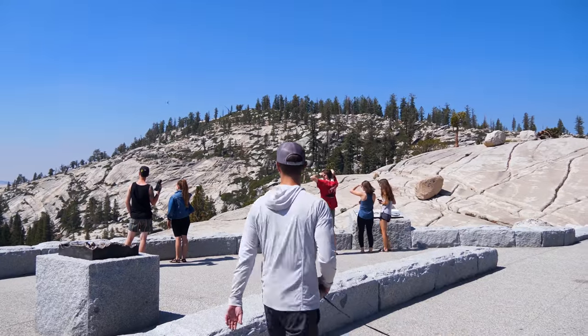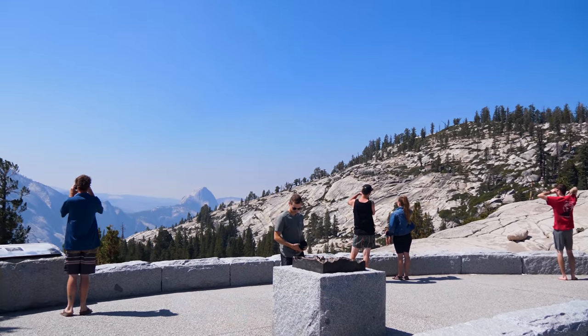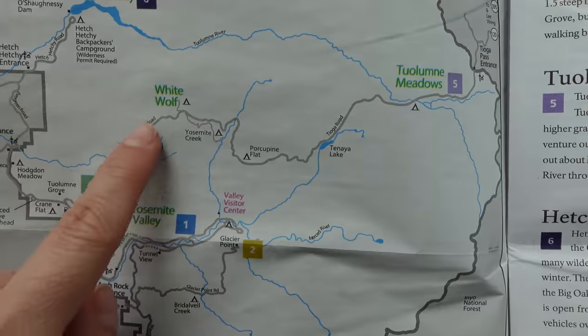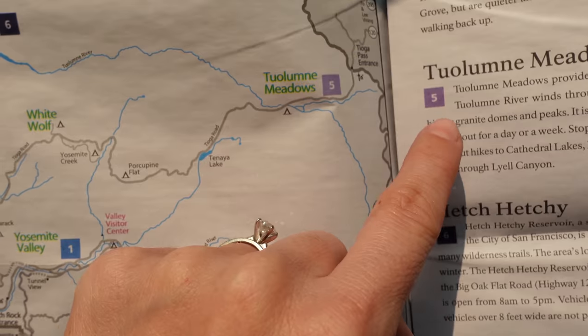We are now up at, I think, almost 10,000 feet on Tioga Road. So happy it finally cleared up and we're getting our last view of Half Dome in the background. I think I feel the elevation already. This mountainous road is only open during the summer. It doesn't even open until June.